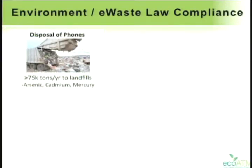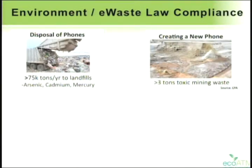Let me talk about the environmental piece of it for a second. Throwing a phone in the landfill is bad. It's not nearly like a leaded monitor or a PC, but it's pretty nasty stuff, and they add up. The creation of a new phone is actually the worst part of it. In the creation of a new phone, just the tiny bit of precious metals that are in a single phone generates about 3 tons of toxic mining waste just to get to that little smidgen of gold. So if we can stop that cycle and put a phone that was already built back into use in a second life or a third life, you've stopped that for at least one cycle. And if you can harvest that used device, if it's end of life, and get those metals back, you stop that. So I think that's the bigger half of it.